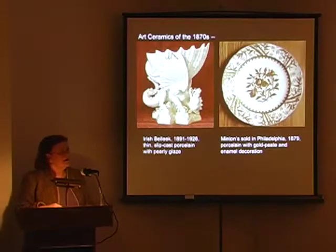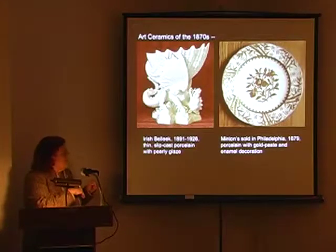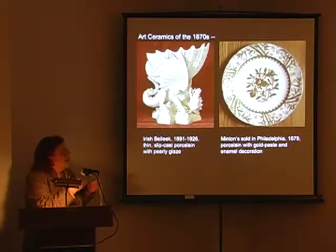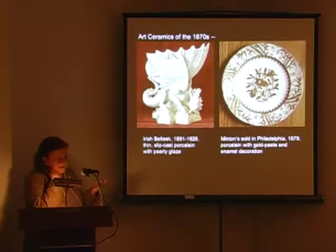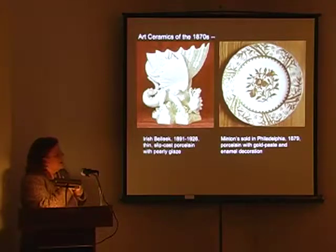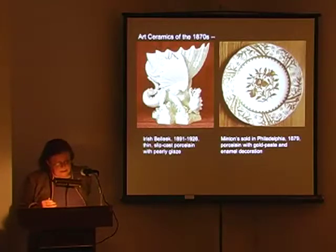The English aesthetic decoration is mostly done in Mintons and Doltons and so forth as raised gold pastework with some infill of colored enamels. And you can see this, it's a good example in the plate on the right of Mintons. It's a piece that was sold in Philadelphia. It's dated, if you read the Mintons mark, 1879, and it shows that classic kind of English aesthetic decoration.